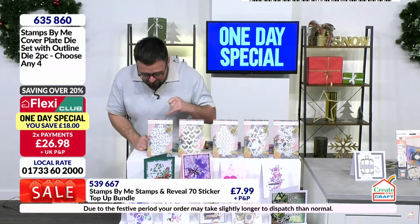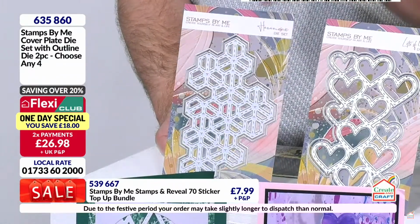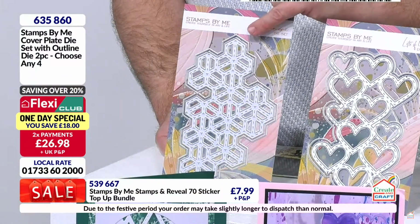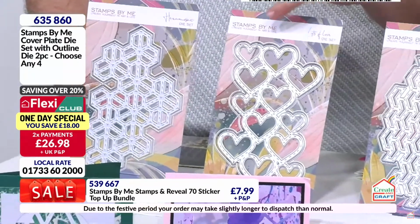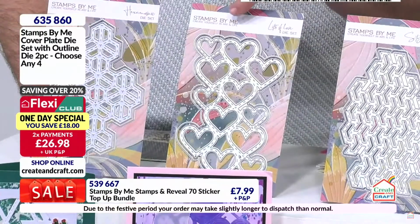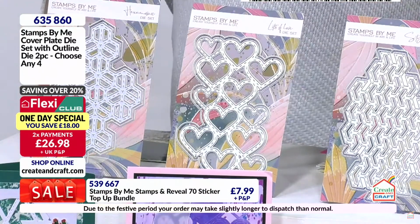Let's start this side here for you then. This is the hexamosaic that you've got. Half the stock has gone on this one. We then have the hearts. This one here is lots of love. Single figures on lots of love. Very limited. If that is in your basket, please check it out.